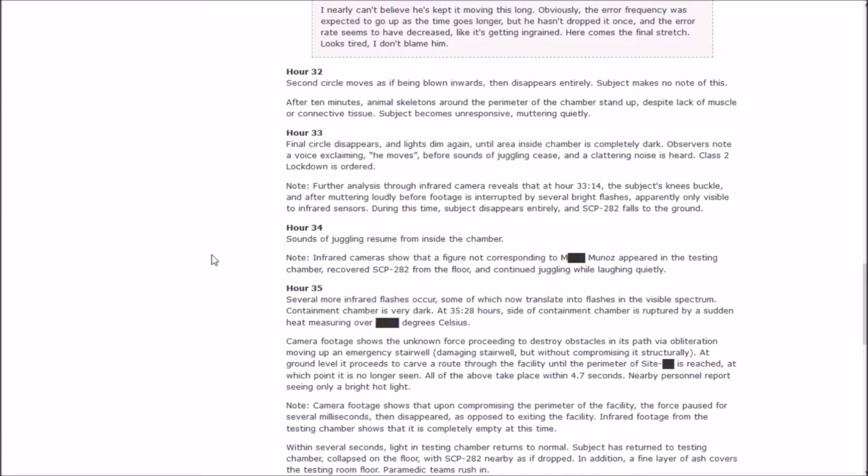Hour 34. Sound of juggling resumes from inside the chamber. Note, infrared cameras show that a figure not corresponding to M. Munaz appeared in the testing chamber, recovered 282 from the floor, and continued juggling while laughing quietly.